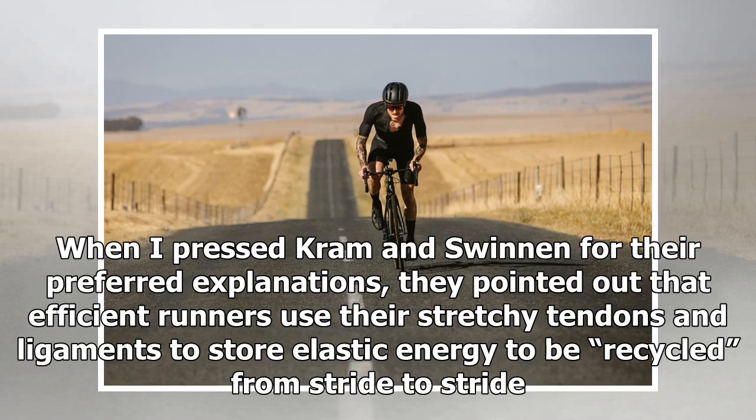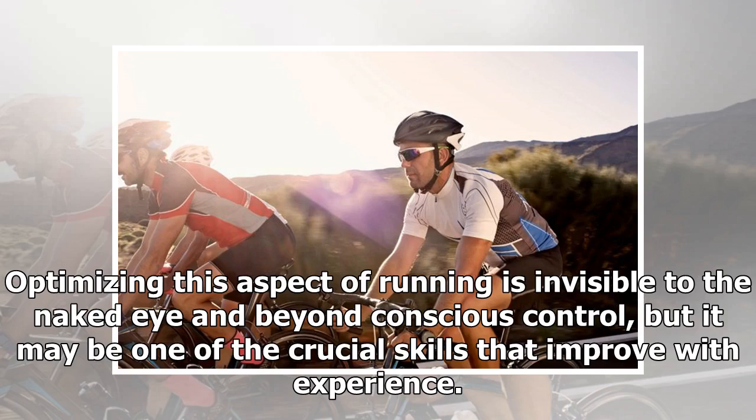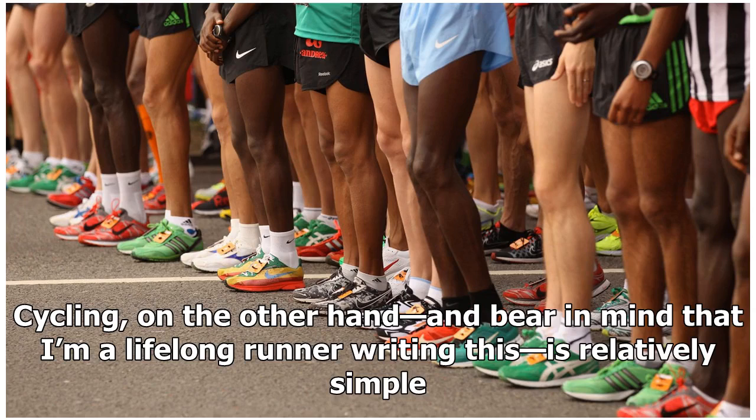When I pressed Cram and Swinnen for their preferred explanations, they pointed out that efficient runners use their stretchy tendons and ligaments to store elastic energy to be recycled from stride to stride. The push and pull between tendon and muscle is so finely tuned that your muscles stay roughly the same length throughout the stride instead of shortening and lengthening with each contraction. Optimizing this aspect of running is invisible to the naked eye and beyond conscious control, but it may be one of the crucial skills that improve with experience.